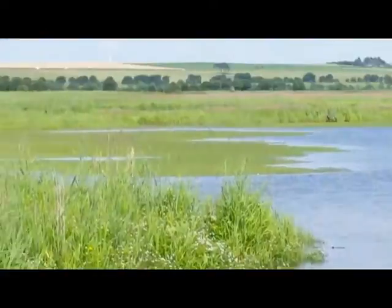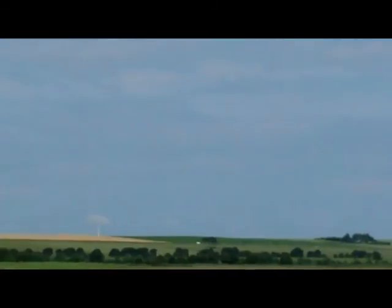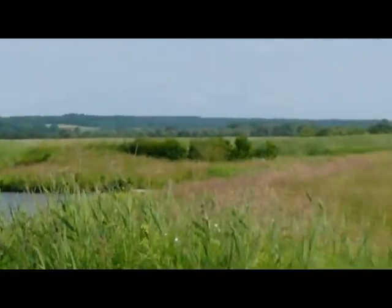Oh look, here we have a biplane aircraft. I don't know if you can see it here. We have quite a few guys flying aircraft from World War II, World War I. They're having a good time here.